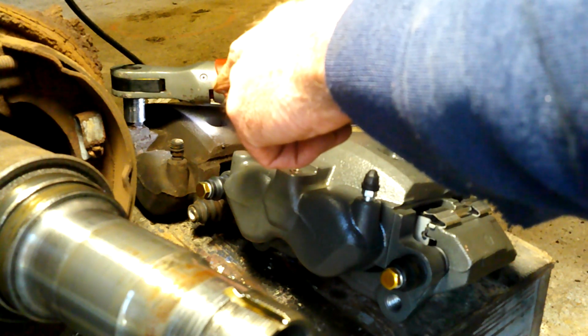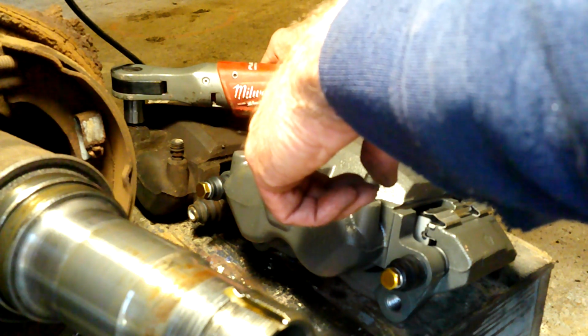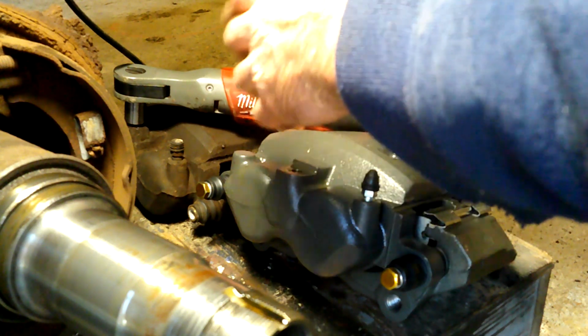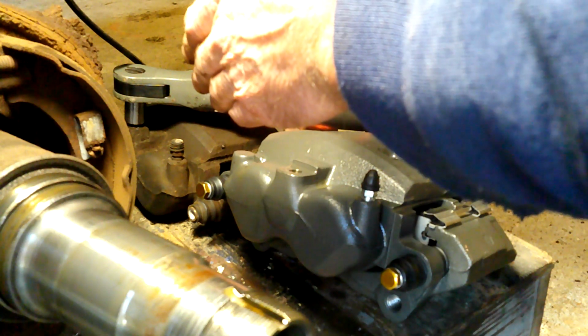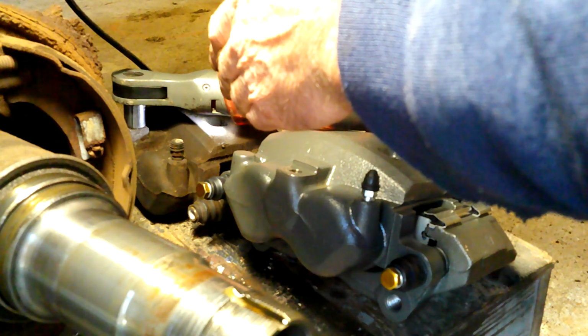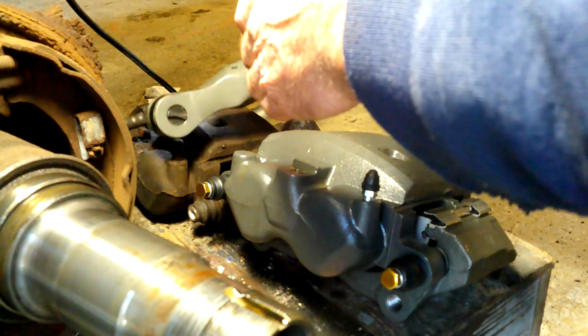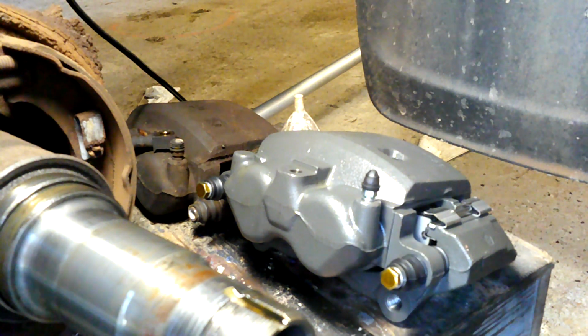She's a little twisted, it looks like, so it may not be as easy as I want it to be, but we'll see. Ready? You don't have to go fast, but the less time that's open, the better. Yeah, she's going to want to twist, but I don't think that's going to be a problem. Come on, girlie. All right.